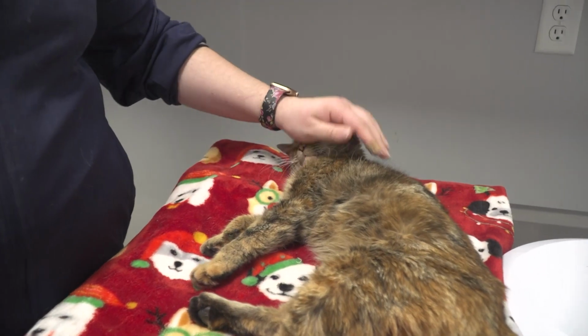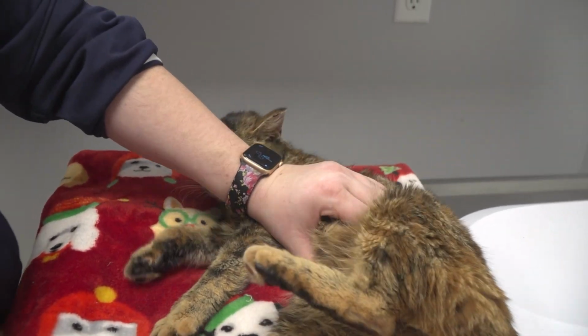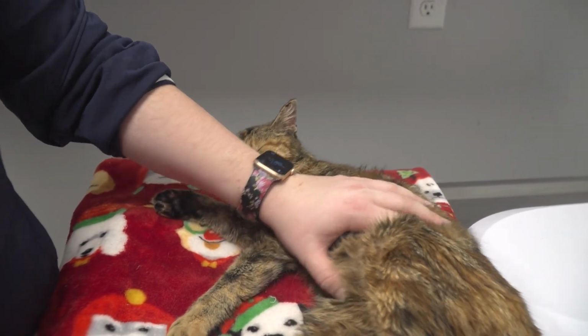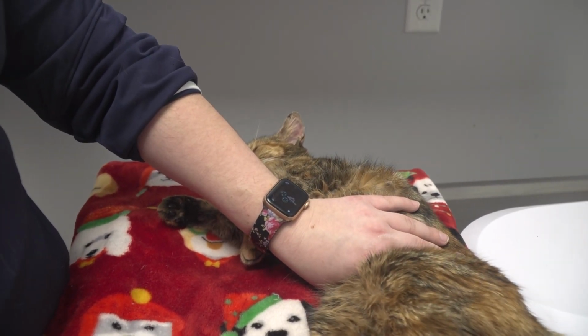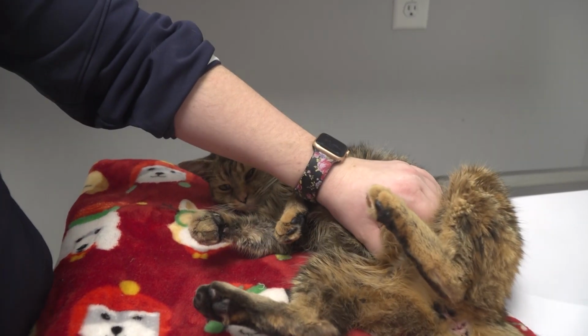So her abdominal, she's pretty tight in here, so she might just be a little bloaty. So we'll give her some wormer. Hopefully that'll go down. But she looks like she's doing good there anyway.